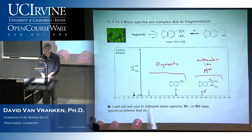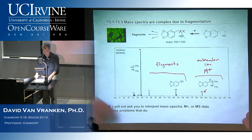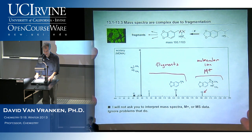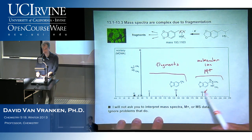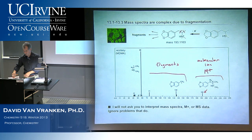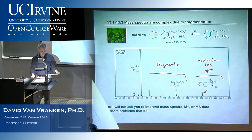So I will never ask you to interpret a mass spectrum like this. I'll never ask you to look at the fragments and guess what was there. I think that those are important skills, but not at this stage. And I don't think any of the other sections in Chem 51C are asking you to interpret fragmentation patterns. So really the most useful thing is knowing that molecular formula. You can make some good guesses as to whether you've got the right stuff just by looking at the molecular formula, at the weight of that molecular ion, or the mass.